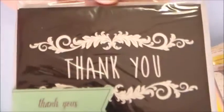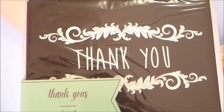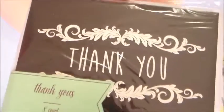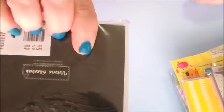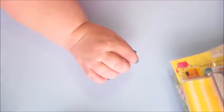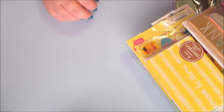And then I got these. I think these are pretty. They're black with the white flourishes that say thank you. Note cards, pack of 8 for $1. Oh gosh, I'm covering it up. For $1. There you go. Oh, yeah, baby.